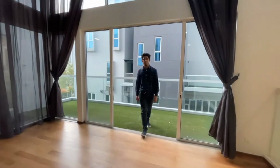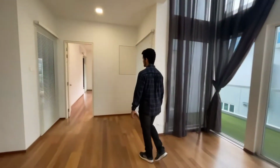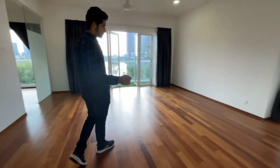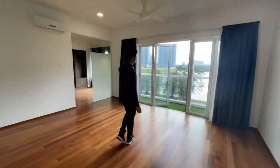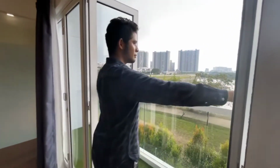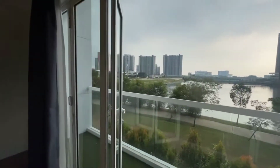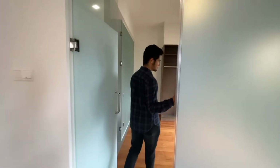Now we're at the second floor. This is where the master bedroom is located. Look how spacious it is. It also has a view of the lake with a balcony. This master bedroom has its own walk-in wardrobe.